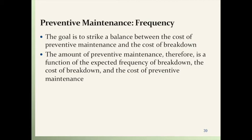So for the frequency, you strike a balance between the cost of preventive maintenance and the cost of a breakdown.